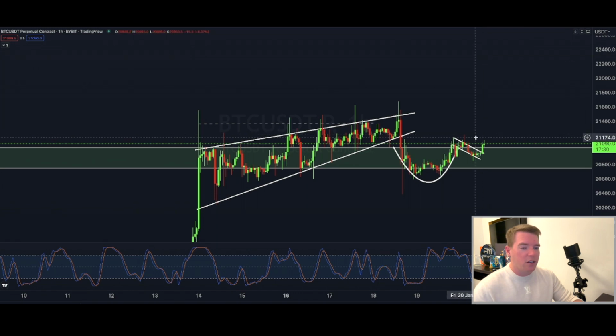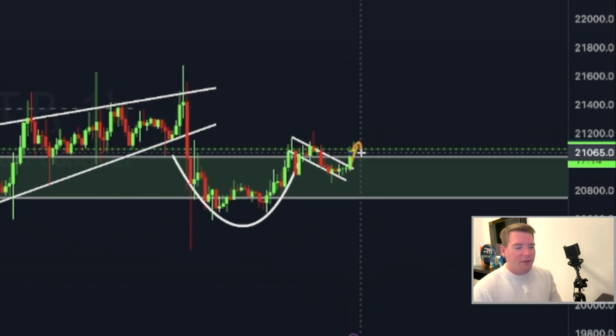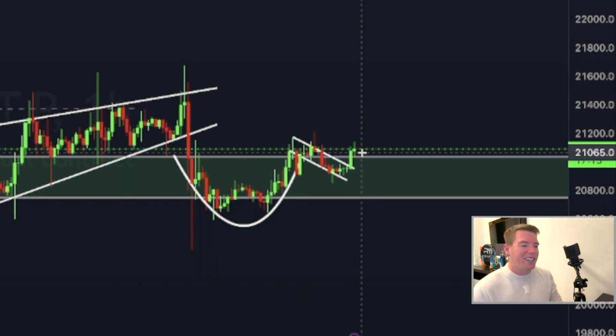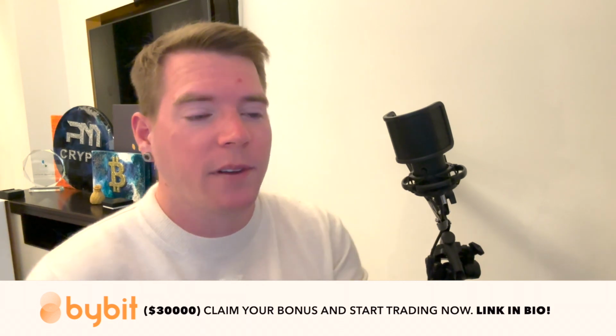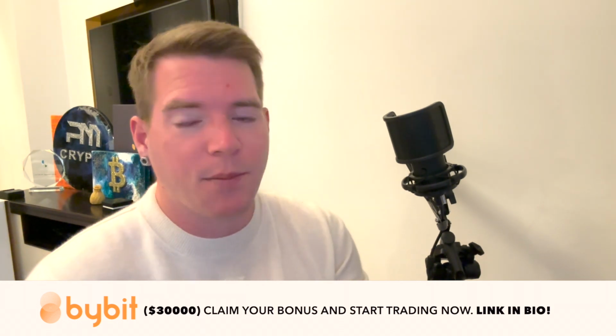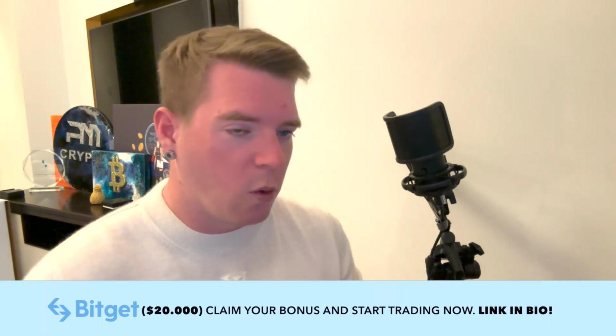Let's see if we can close this candle in the next 18 minutes to stay above that level and see continuation. And of course on this chart we also see on the 1-hourly chart that Bitcoin has formed a cup and handle pattern and broke out to the upside. So you see we have two really contradicting patterns right now. We have this flag formation on the one side, which is bearish, and we have this cup and handle pattern being bullish.